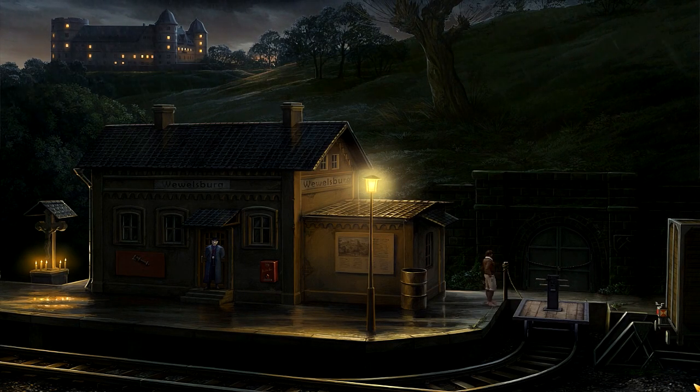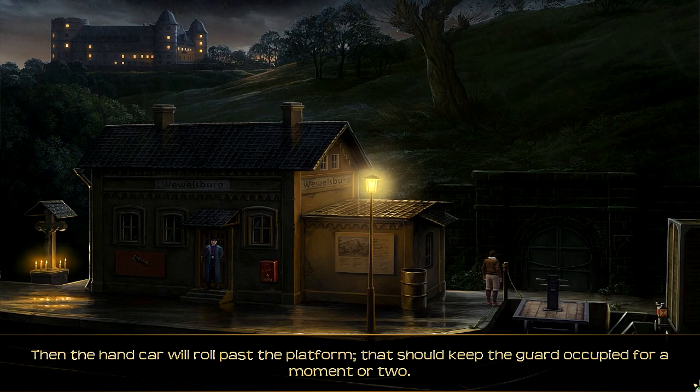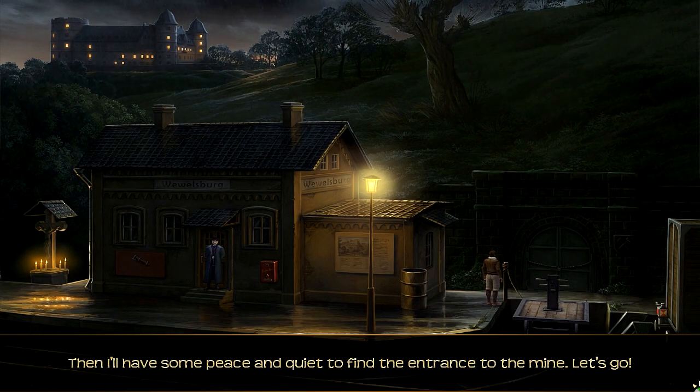That should distract the guard. I should be able to burn through the rope. Even though it's soaking wet, the handcar will roll past the platform. That should keep the guard occupied for a moment or two. Then I'll have some peace and quiet to find the entrance to the mine. Let's go.